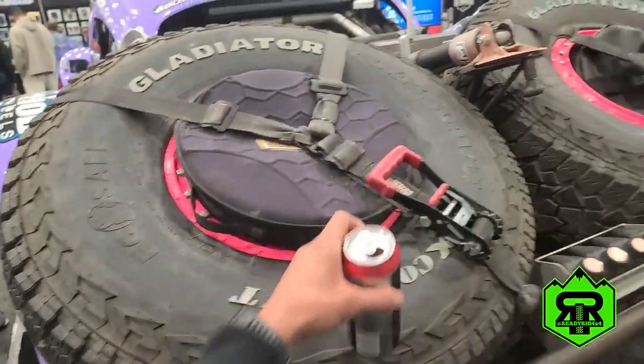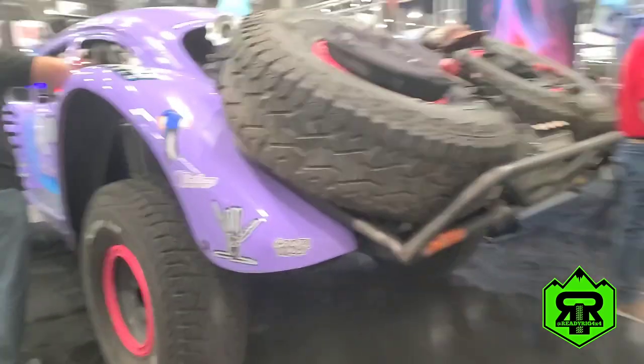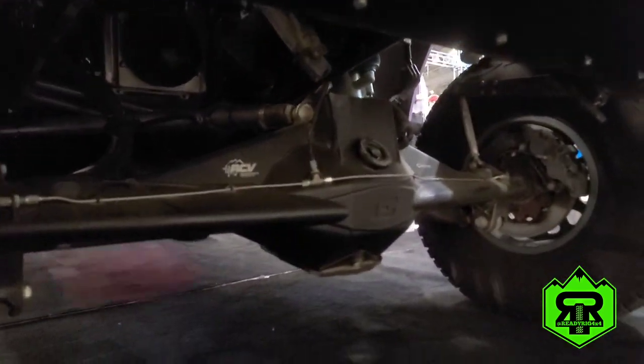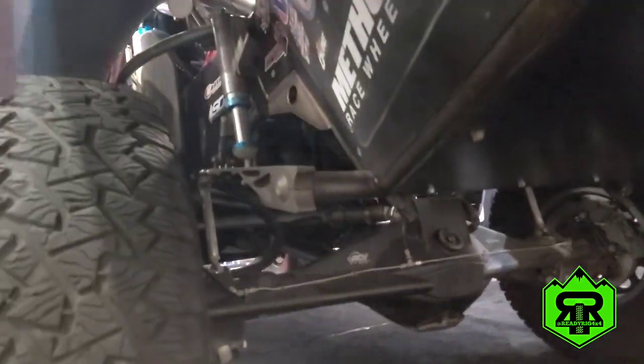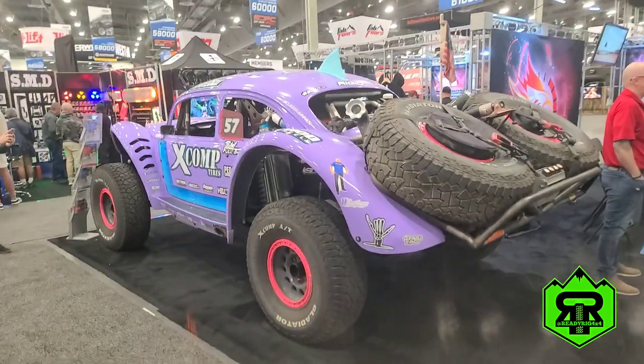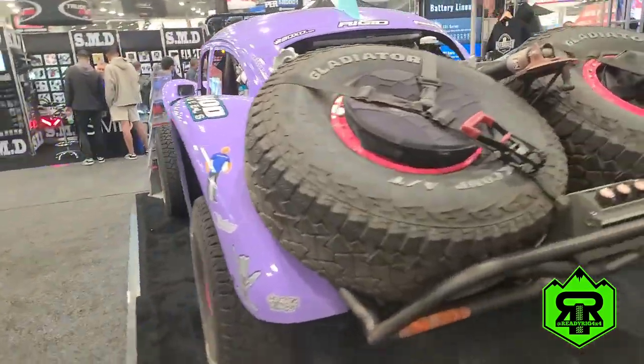Oh, nice. I like this little gear bag. That's sick. What kind of axle we got? Fully fab Currie axle. Nice. Four link. Super cool. Yeah, dude. Sick. Love it. Moving on.